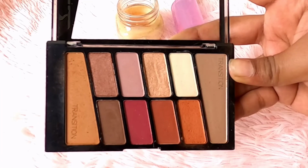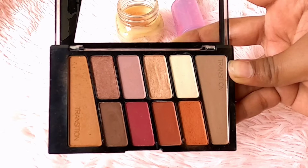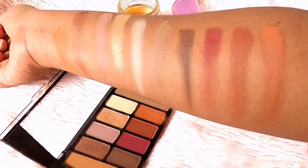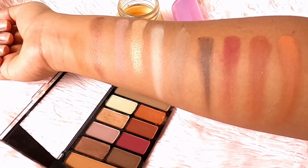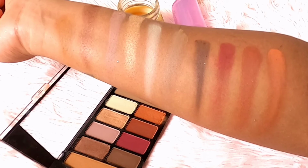You can create multiple looks out of these. The number of looks that you can create with these is just next to infinity. So it's that good. You can really play around with it, and you can go for soft smoky looks, you can go for proper smoky looks, you can use it for an occasion, you can use it for daily. So it is actually a versatile palette, and this shade right here, it's really good for highlighting.